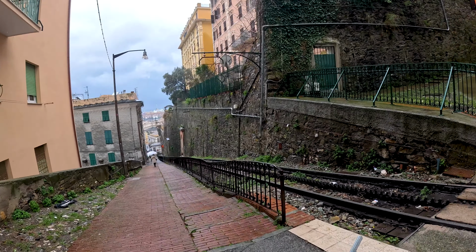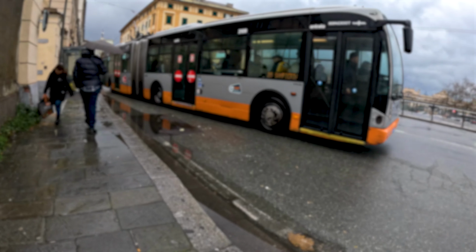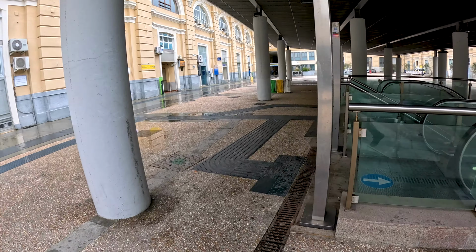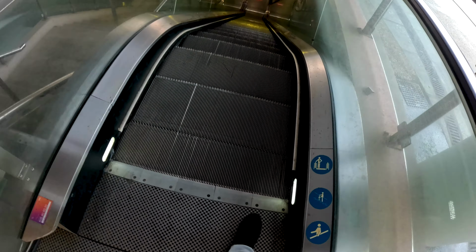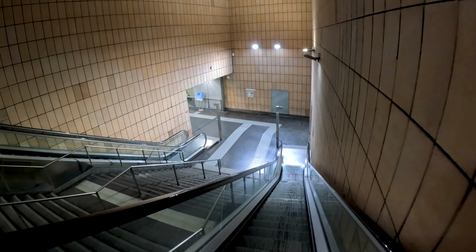Here we are already back down at the station Piazza Principe. Here we can see a trolley bus, which is another mode of transport here in Genoa, but this will not be a topic of this video. The trolley bus replaced the tram, that doesn't exist anymore, but we have the Metropolitana di Genoa, which is the underground of Genoa. We are now traveling with a modern train.